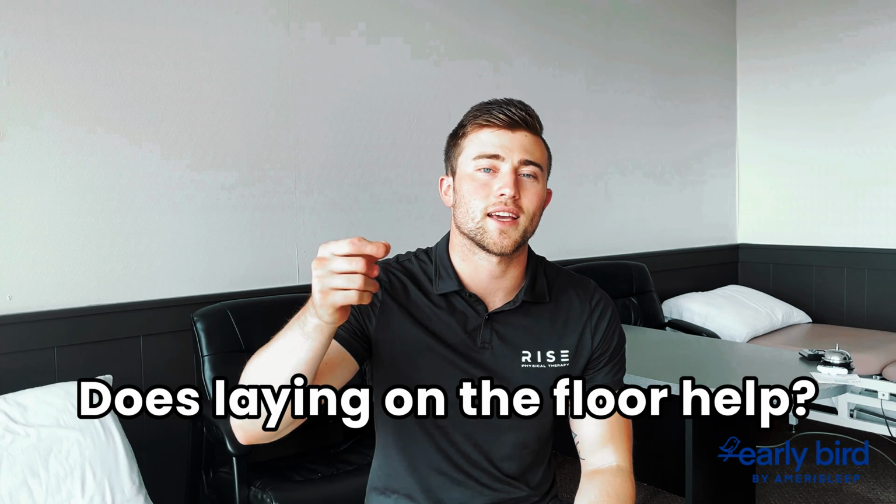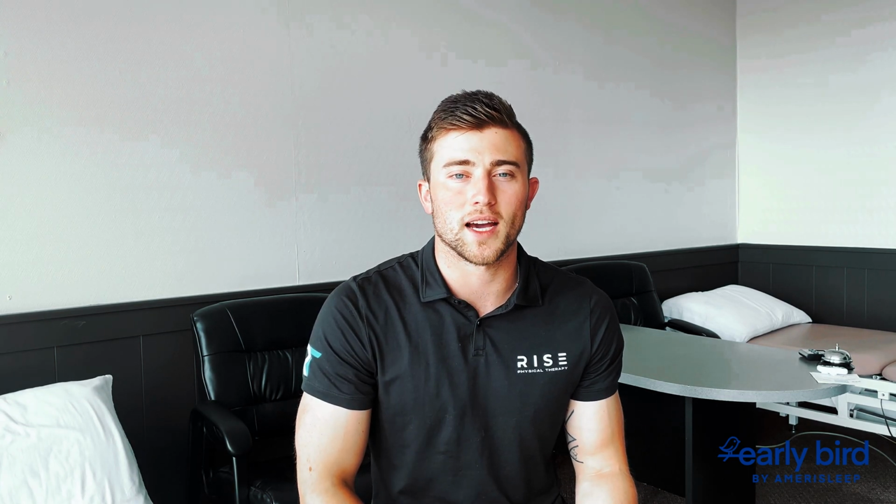Now lastly, does laying on a hard floor help low back pain? Now this is sort of a myth, but it actually does help some people because it provides a good amount of support and alignment to a low back that sometimes with a super soft mattress your back does not get. So that's why some people say that this works. If you do try to sleep on the floor, make sure to use plenty of pillows and use some of the sleeping positions that we talked about earlier. Making these adjustments, you're making great strides towards sleeping without pain.